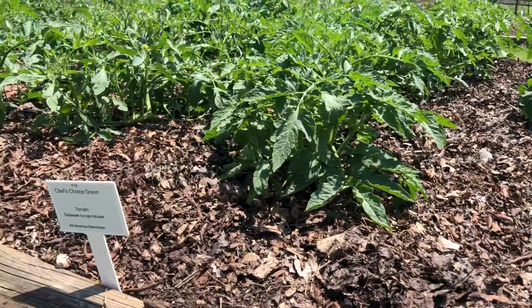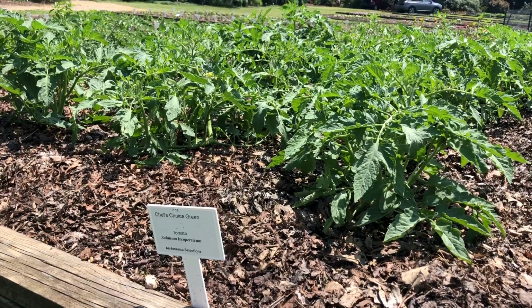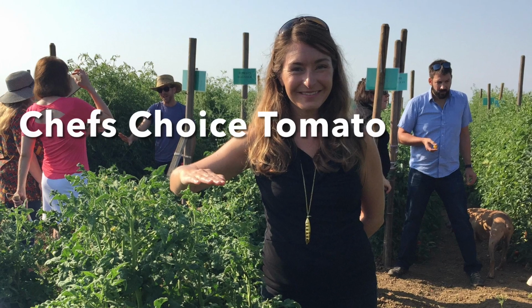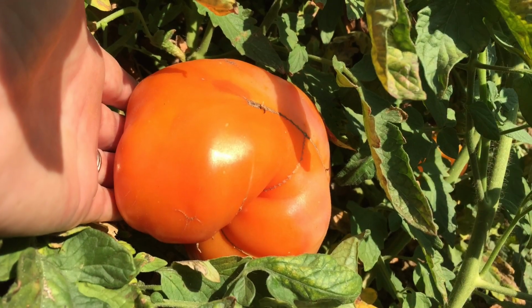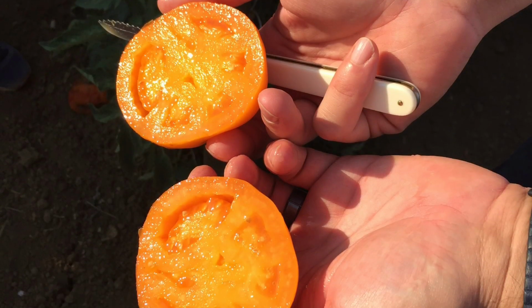And then my favorite collection is the Chef's Choice. And this one is the green variety. I actually got to visit the breeder of Chef's Choice when I was in California a few years ago. And that entire series of tomatoes is awesome. You can look at how healthy they are. They are the best slicers.